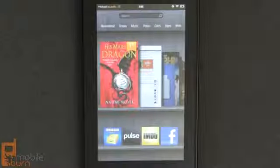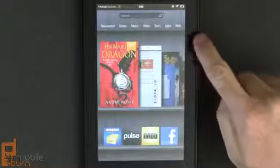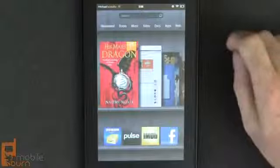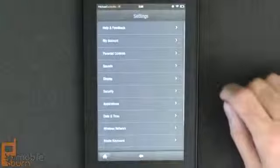Okay, so before we jump into the settings to take a look at the new parental controls, take a look across the top, the main menu here in the Kindle Fire. Notice that all the menu items are highlighted. That'll be important to note when I come back after turning on parental controls.